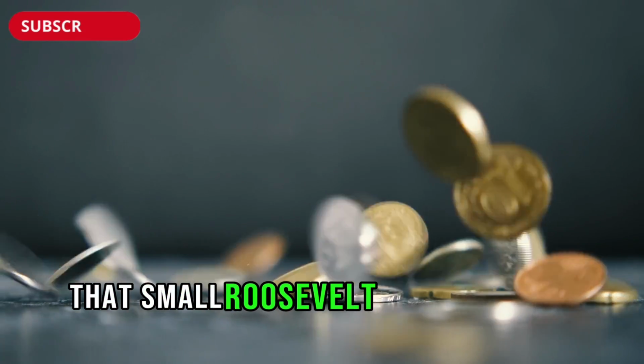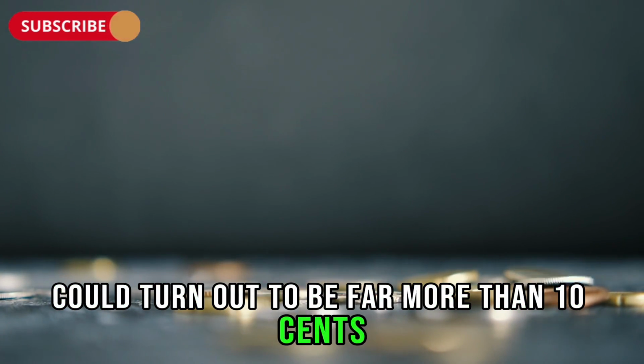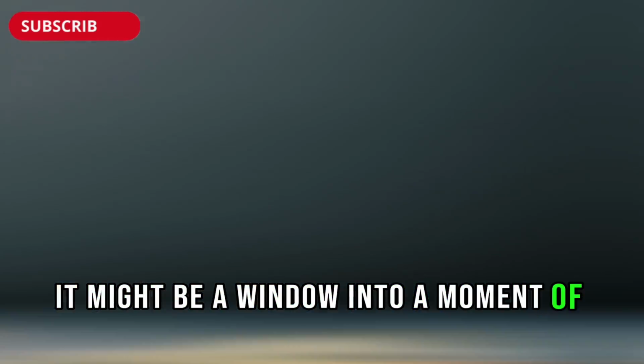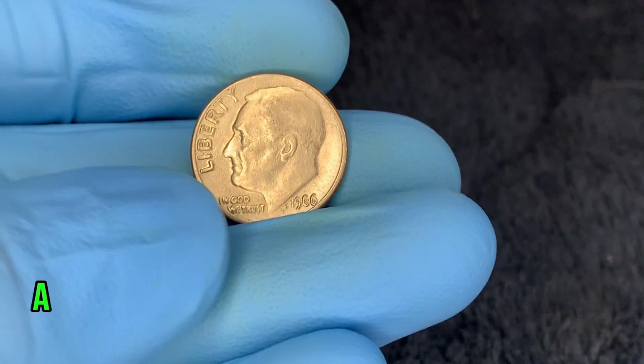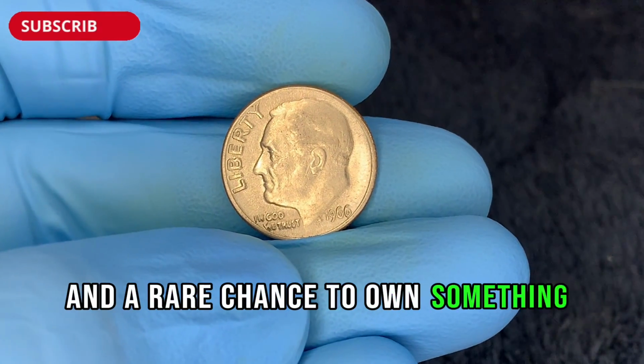That small Roosevelt dime rattling around in your pocket could turn out to be far more than 10 cents. It might be a window into a moment of upheaval at the U.S. Mint, a tangible piece of mid-century economic drama, and a rare chance to own something unexpected.